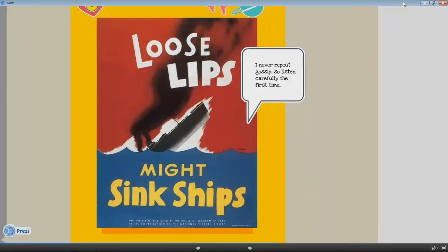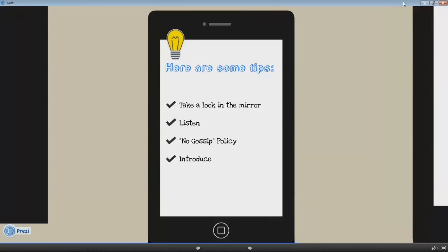I love this one. This is a joke that Calvin's son posted on his site. It says, I never gossip, so I listened carefully the first time. I think we have to be careful that that's not happening in our office.